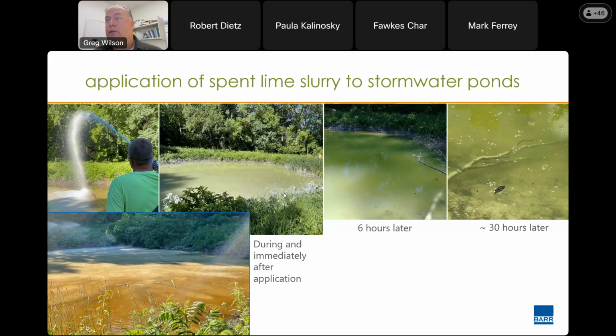And what's pretty visible to us after having looked at this is that the spent lime settles to the bottom. It's doing something very similar to what alum does when you do an alum application, except the material is heavier, and it sticks to whatever it lands on. You can see it sticking to the branch. Whatever it lands on as it comes floating down, it sticks to it. And it really did create a nice blanket over the bottom sediment in this case.